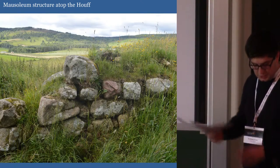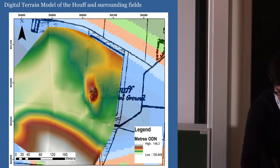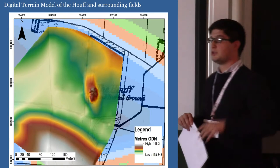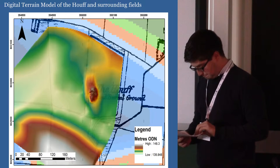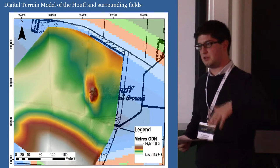So the first thing I did was to do a DGPS survey of the mound itself and the surrounding fields to more confidently identify exactly its relationship to the probable paleo shoreline at 145 meters above sea level. So here's the mound. The top of the mound sits at about 146 meters above sea level, so it's about 3.5 to 4 meters above this oval-shaped rise that you can see, which is at 142 meters above sea level. And so it rises up from that.